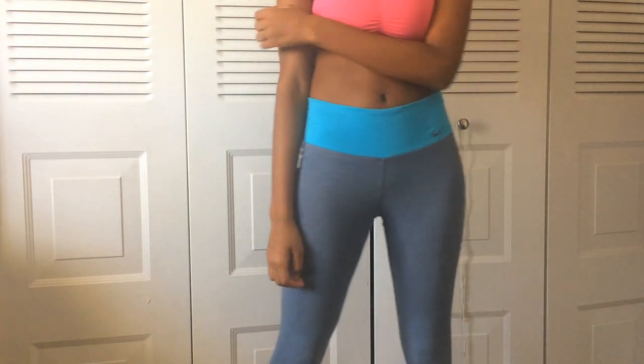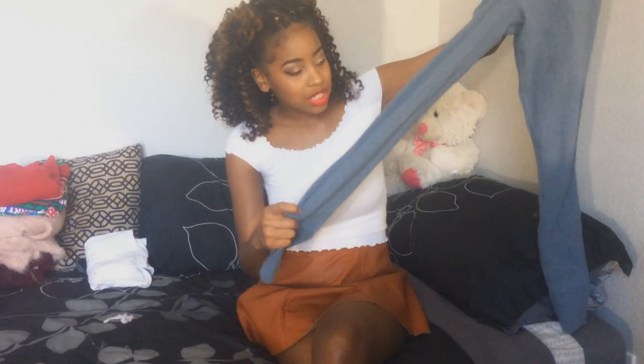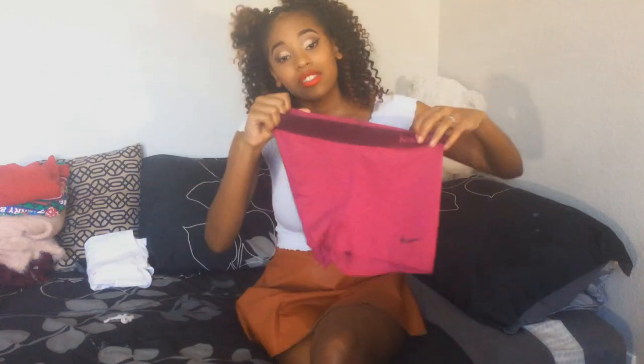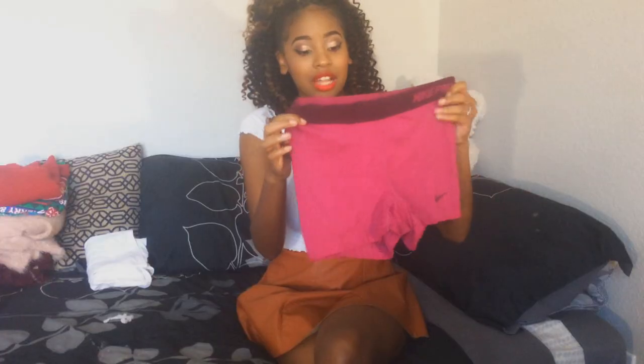So I got these little Nike dry fit pants, and they're just really nice to work out in or run in. I do love the little turquoise color, even though I don't really have anything that'll match that. And I just love how this fits me. It is so snug and it keeps me warm. I also got the Nike dry fit shorts, and these are like the little workout spandex type shorts. And I really do love the color. It is so cute to me, and I'm glad that I found it. It was only like $2.